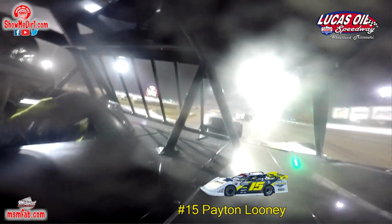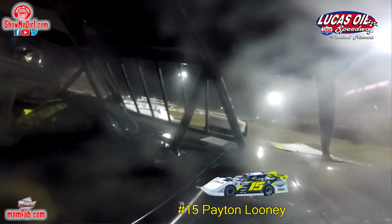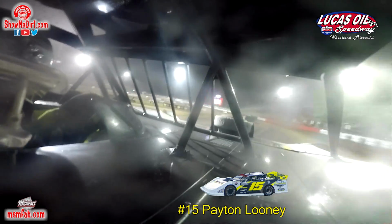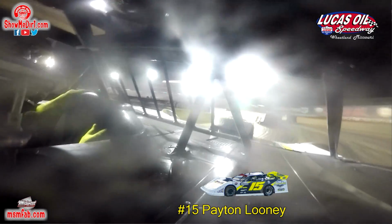63 complete for Payton Looney. But Rick Eckert trying to come to the front in the 0. He started on the outside of row number 8. He's driving it hard. The 54-year-old of York, Pennsylvania has a run on Owens down the back straightaway here in Wheatland, Missouri. Eckert is there. Rick to the outside. The former 2-time UDTRA champion, Rick Eckert, on the outside. And Rick Eckert is up another spot. Rick Eckert up 10 spots, 16th to 6th here tonight.